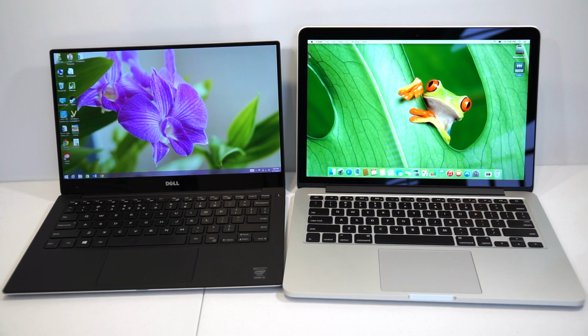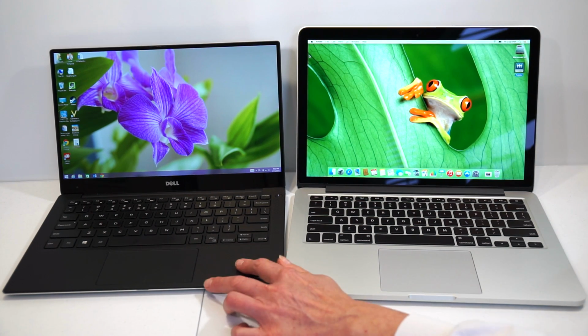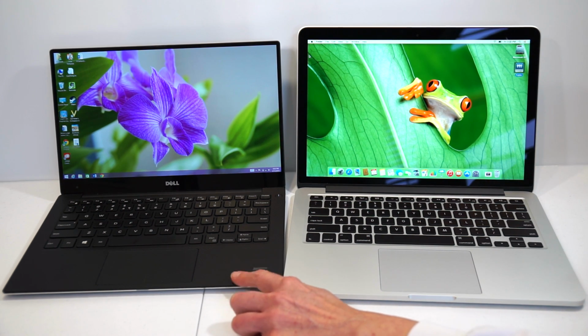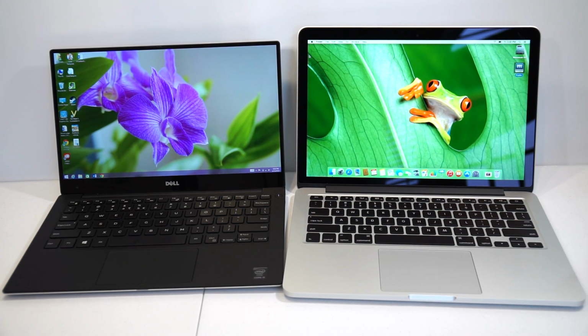So in the end with this one, it's going to be, do you want touch? Then it's going to be the Dell for you as an option also. There is the full HD non-touch for those of you who just want to save some money. Then you can get this for only $899 for 4 gigs and a 128 gig SSD. You can also build that up and get more RAM if you want, and so on.